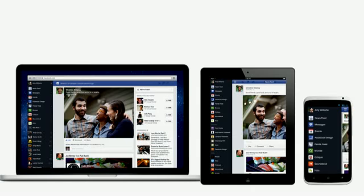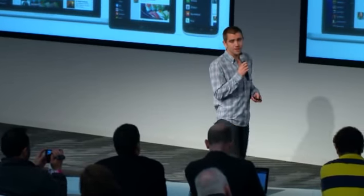So the tablet and the phone navigation haven't changed too much, but if you look at the PC, you'll see that we've grabbed the same physical model and visual model for how you get around Facebook, which is this gray tray that sits underneath the white page of content. And beyond being the same and consistent, which is awesome for the system person in you, there's a couple nice things that come along with it.